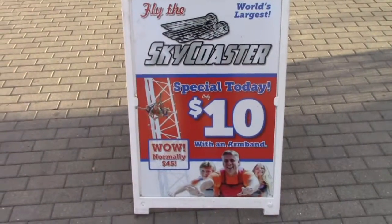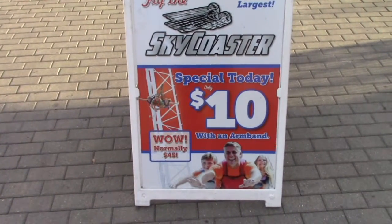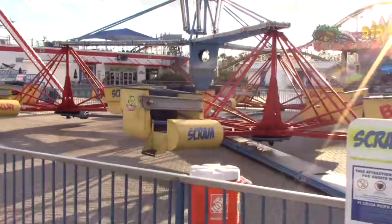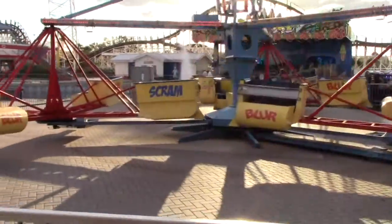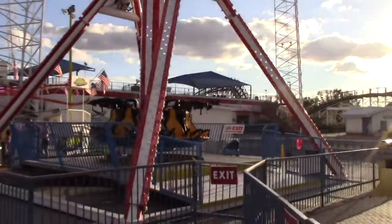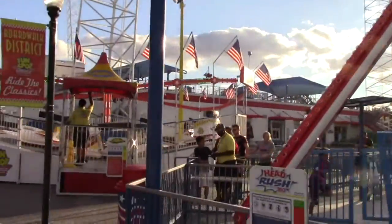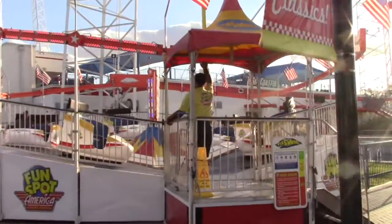They actually have a special going on. Sky Coaster only $10 with the purchase of an armband, normally $45. You got the Screamer, which is a lot smaller drop tower. You also have several carnival style rides, such as the Scrambler, Head Rush, which goes back and forth. And they got the good old classic Tilt-A-Whirl. That's always a fun ride.